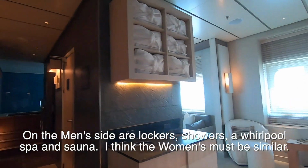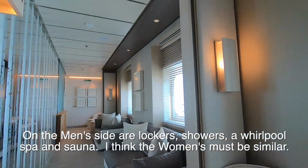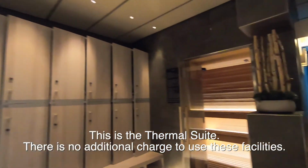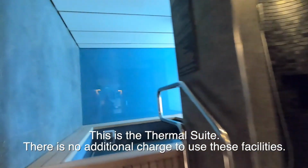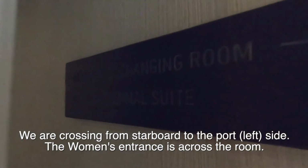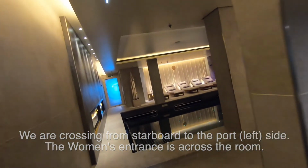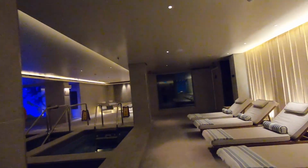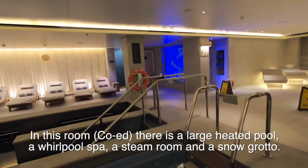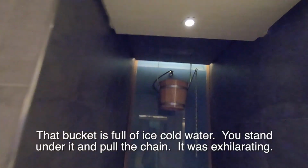Not sure what part of it this is. More couches. Lockers. This is the thermal suites or whatever. Some showers. Hot tub. So this is the, whatever that says. See the flames? Supposedly they have a hot and a cold, a bucket of water you can dump on your head.